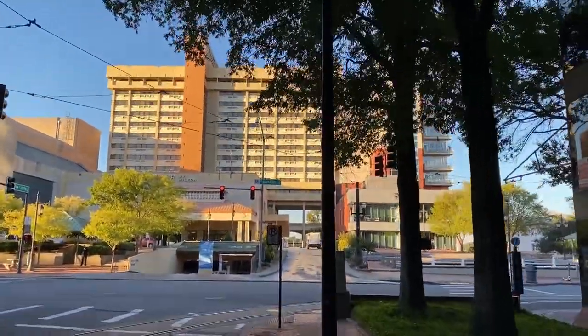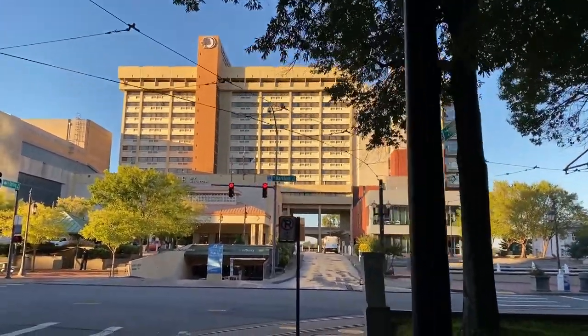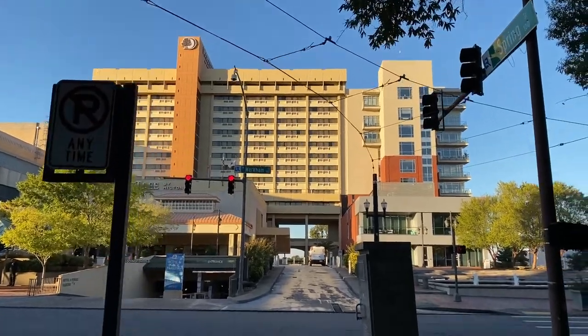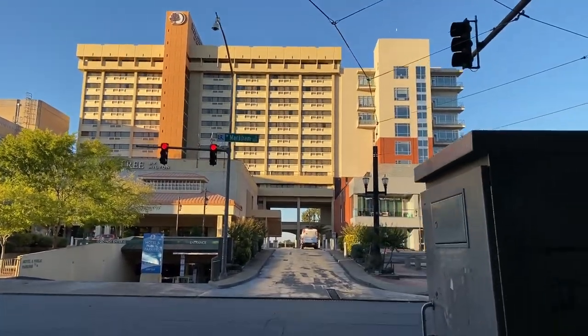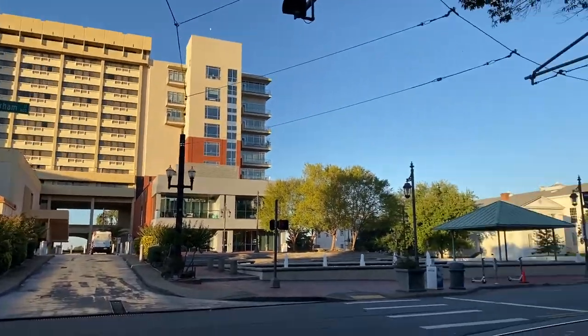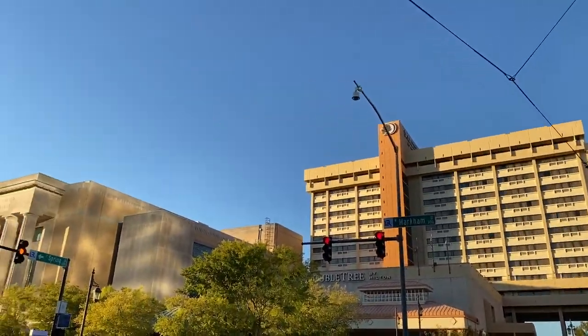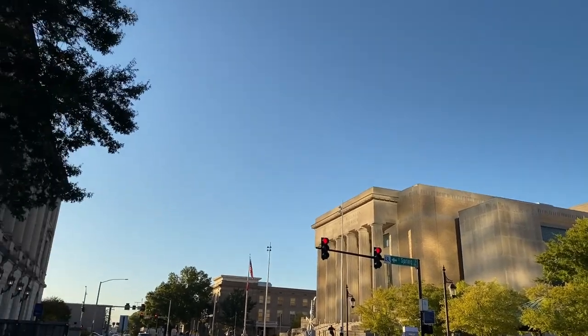I plan on doing a second and third leg of Markham, walking the distance, which I've done from President Clinton Library to the train station. That's the first leg. And then the second leg will be on the other side of the train tracks.